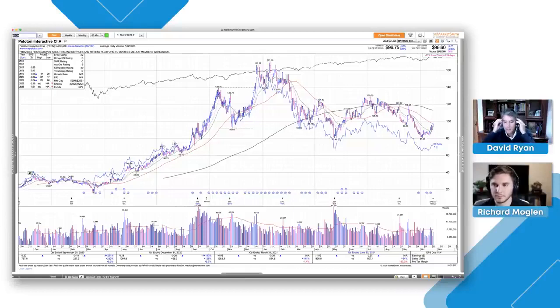The relative strength number is calculated over a year period of time. If I take where we are, this is a year period of time on Peloton.